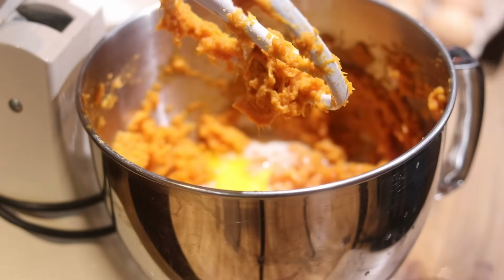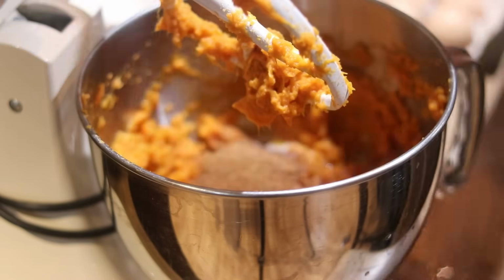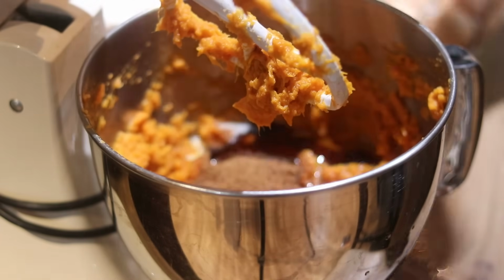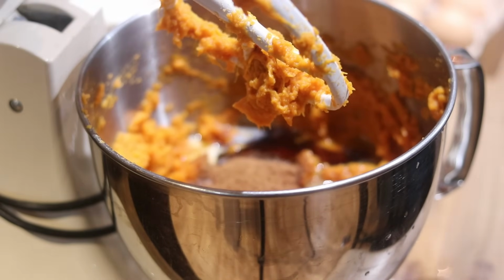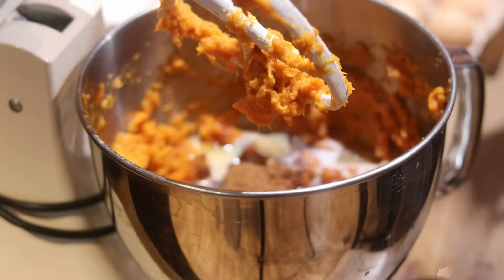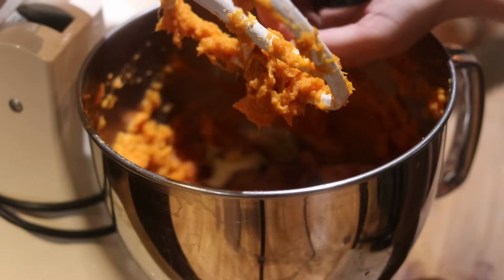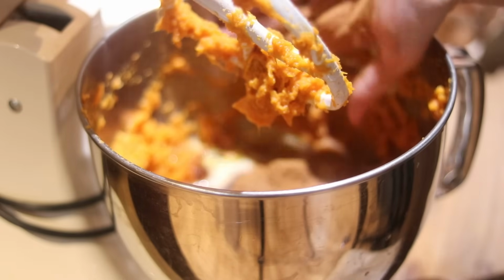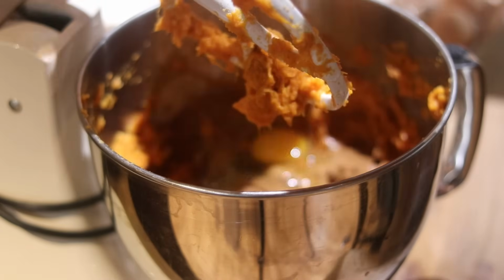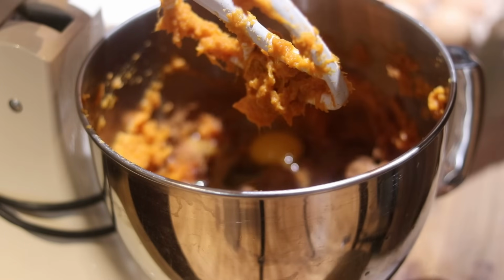And to that, I am going to add a 1/4 cup of salted butter, melted, a 1/4 cup of heavy cream, 2 eggs. I added in a 1/2 cup of coconut sugar, although you could just use brown sugar in its place. I also added in a 1/4 cup of maple syrup, a teaspoon of vanilla extract, a teaspoon of salt, 1.5 teaspoons of ground cinnamon, a pinch of ginger, and a pinch of nutmeg.